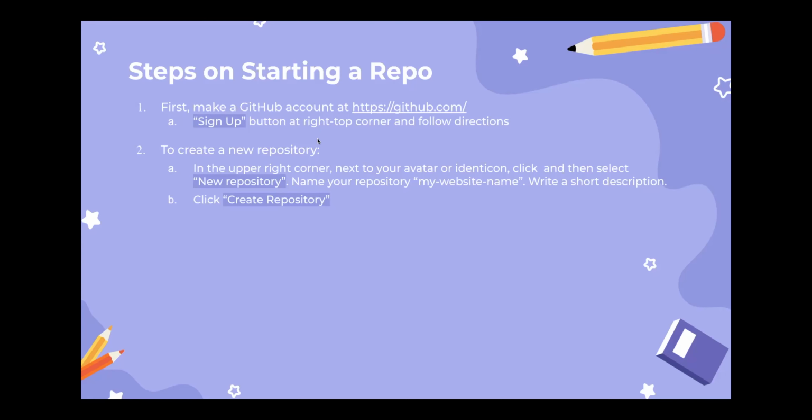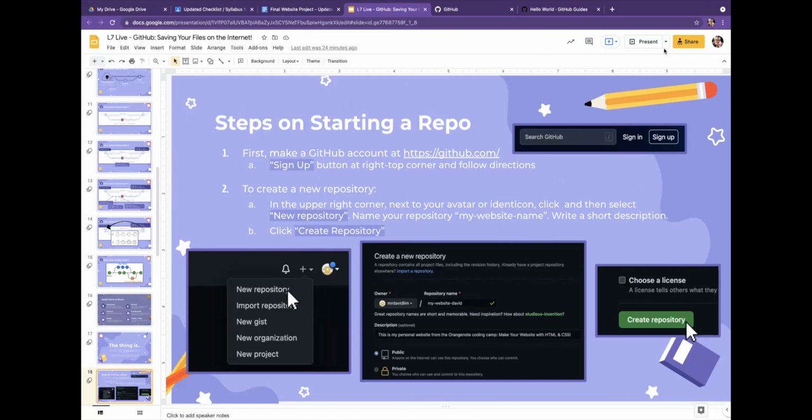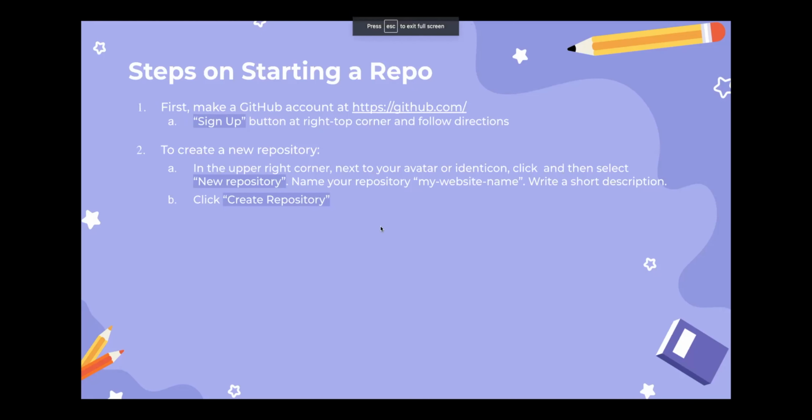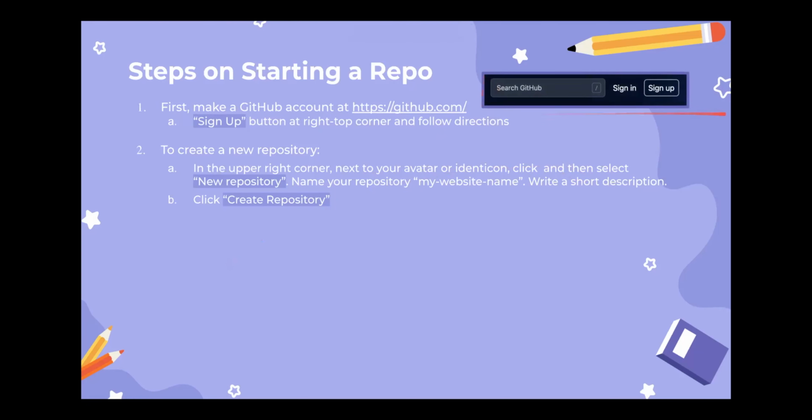So we want to start a project folder on our GitHub webpage, right? First, we're gonna go to GitHub and make an account. If you guys can follow along, that'll be great. Let's get started. Oh yeah, let me go through the presentation first. If you go on the GitHub page, you're gonna see on the top right, sign in, sign up. You guys are most likely gonna be signing up.